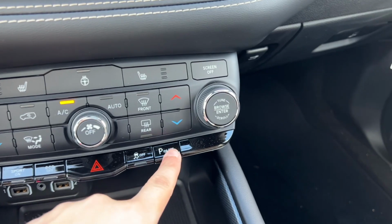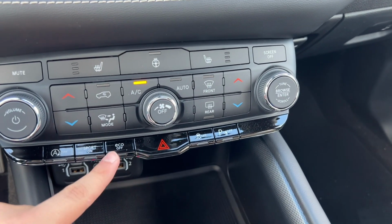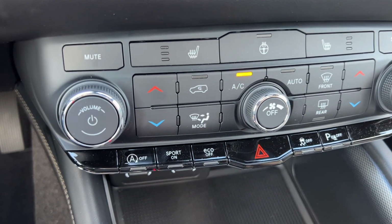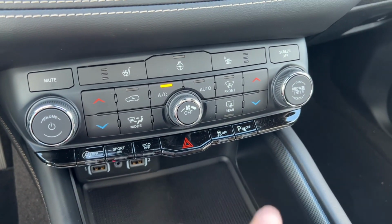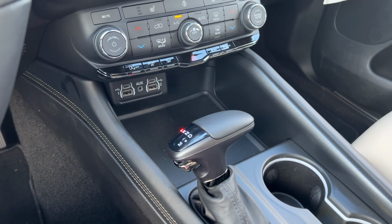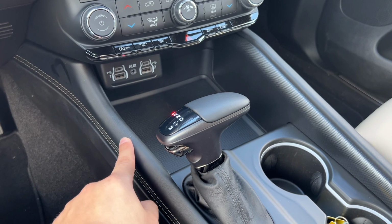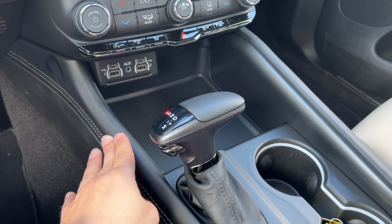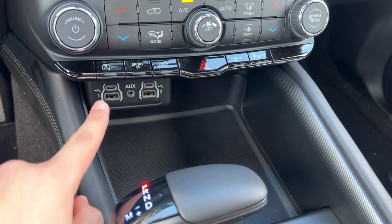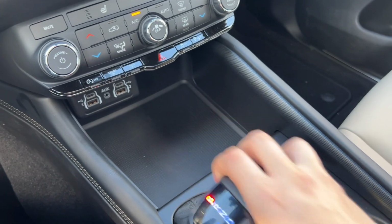And down here there is the parking sensor button, traction control, emergency light button, eco off, sport on, and the engine shut off. So when you come to a complete stop, the engine will turn off. And I love the fact that this is all finished in gloss black. I love the stitching right here on the side. And this is not 100% hard, and it's not soft. It's basically a mix of soft and hard material. And in the bottom there is 2 USB-Cs, 2 USBs, 1 aux, and a massive storage place right here.